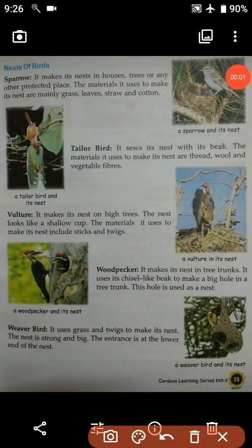So students, now we are moving on to the next topic, that is nests of birds. Now we are going to understand about the nests of different birds. So first one is the sparrow. I hope you have seen a sparrow. So this is a sparrow.